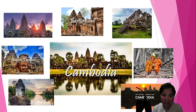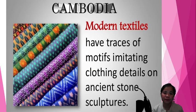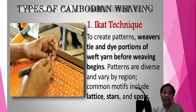Next country is Cambodia. Cambodian silk weaving dates to as early as the 1st century, since textiles were used for trading. Modern textiles have traces of motifs imitating clothing details on ancient stone sculptures. They have different kinds of Cambodian weaving.